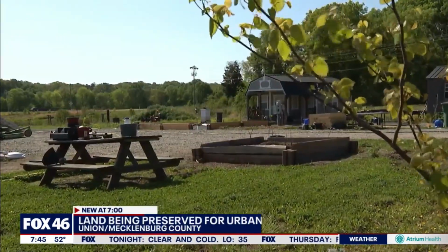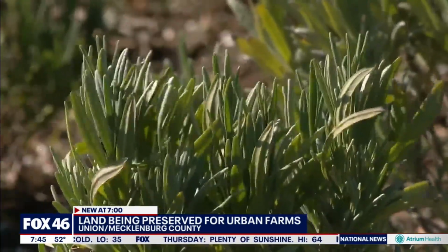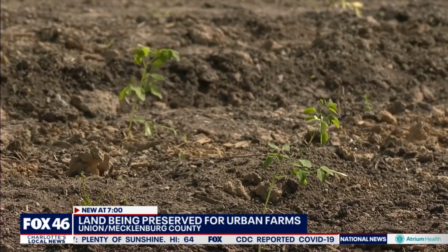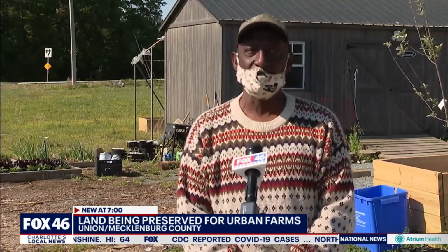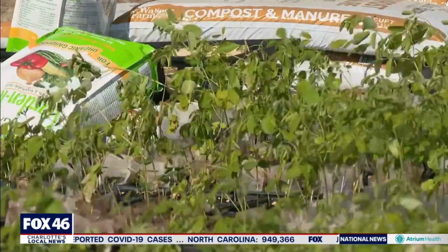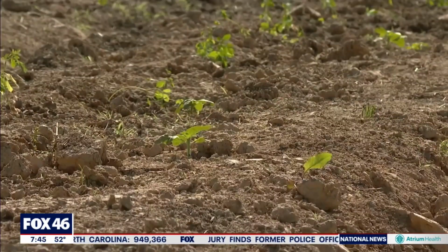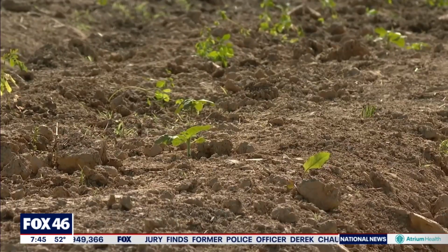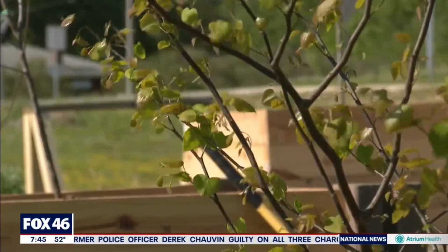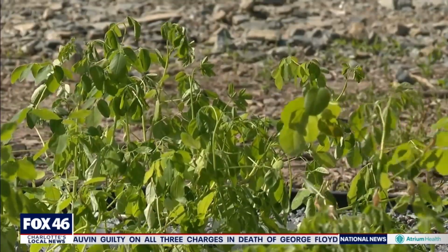On this 11-acre plot along the Mecklenburg-Union County line, you'll find dozens of plants, but there is one that is unique to the Carolinas. We're looking at bringing moringa here as a domestically produced product. Moringa is native to India and typically isn't grown this far north in the United States. The plant doesn't look like much now, but it grows into a tree and is known for medicinal properties. Used to treat malnutrition because it's such a nutritionally dense plant.